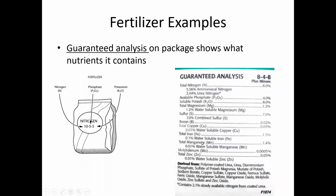Now, all fertilizers have to have a guaranteed analysis somewhere on the package too. You'll see the three numbers on the top of the bag. Then you see the guaranteed analysis. If you are growing in a container, it's different than growing in soil. Then you do need a complete fertilizer. You need nitrogen and phosphorus and potassium and trace elements like the one on the right.